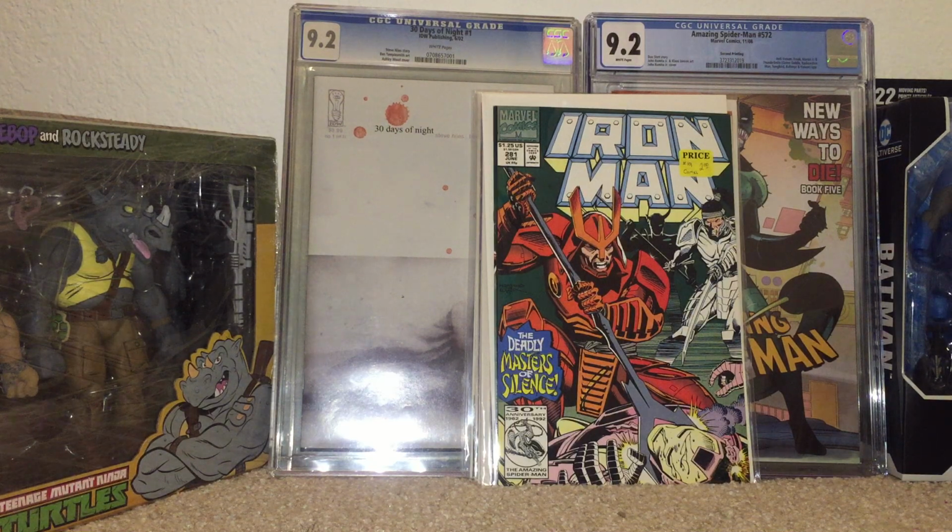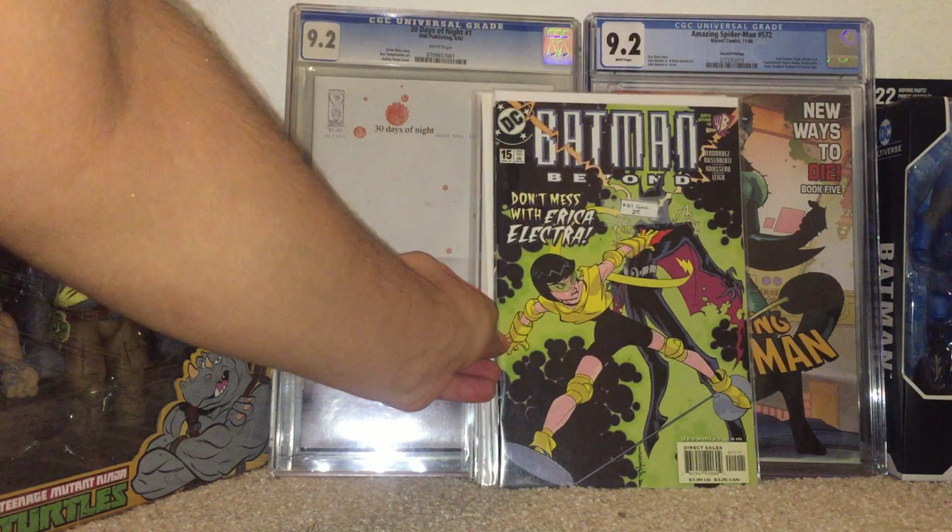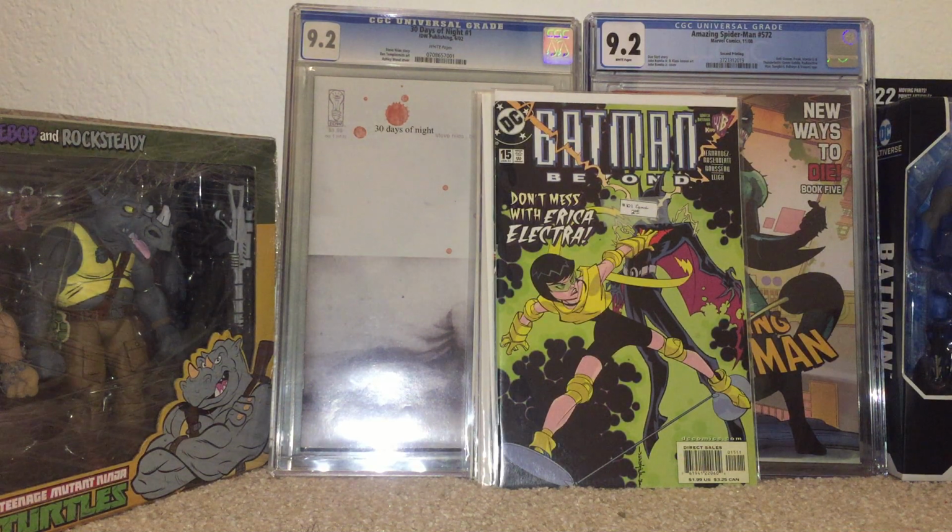Now, being a Batman Beyond fan, this one was kind of neat to find out in the wild. Batman Beyond number 15, the first appearance of Erica Electra, an original character created just for the comics. Now this one was kind of neat to find because it's kind of a prelude to King Shark, and it also happens to star the Flash.